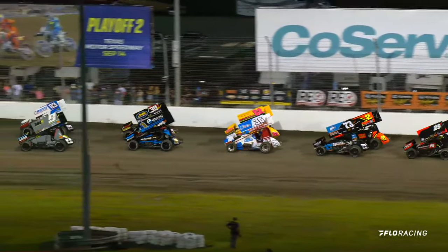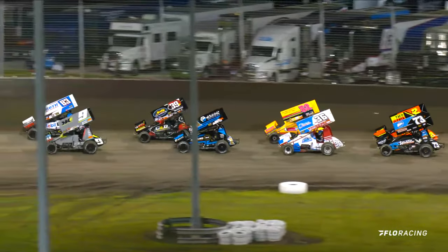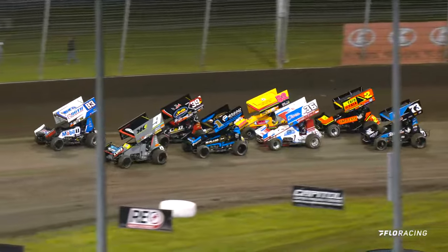Top 5 finishers going to the feature. The winner and the fastest qualifier in this heat race, which is Anthony Macri. As long as he finishes top 5, they will both go to the dash.